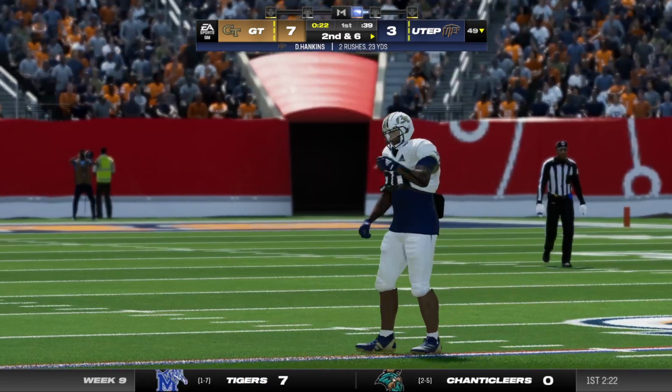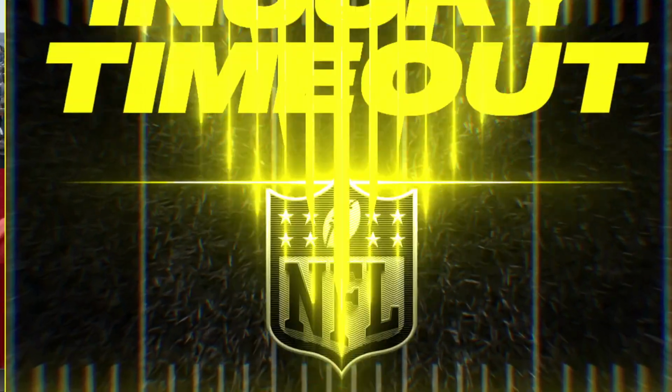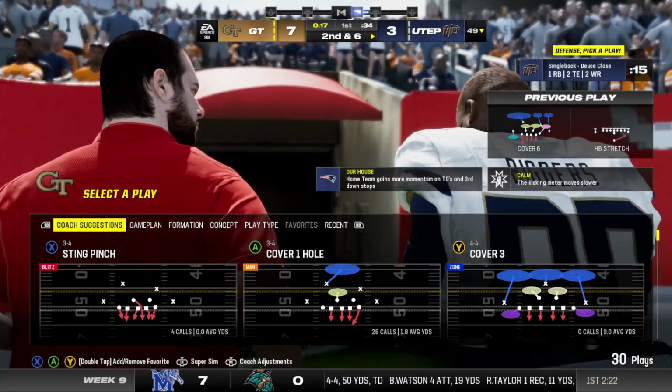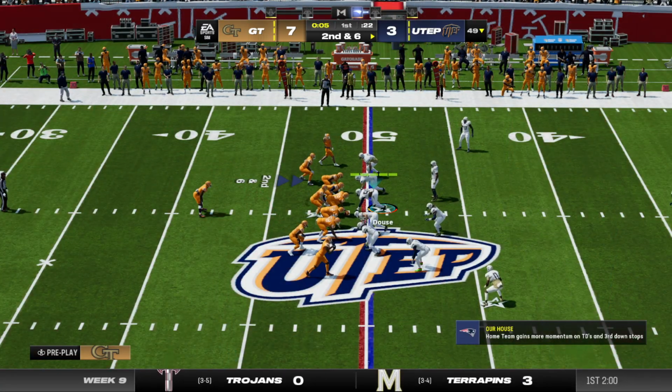He'll get it up near midfield to the 49 before being taken down. And hold on here, because on that last run, it looks like we have a player who was shaken up. We'll get a report when we return to Foxborough.